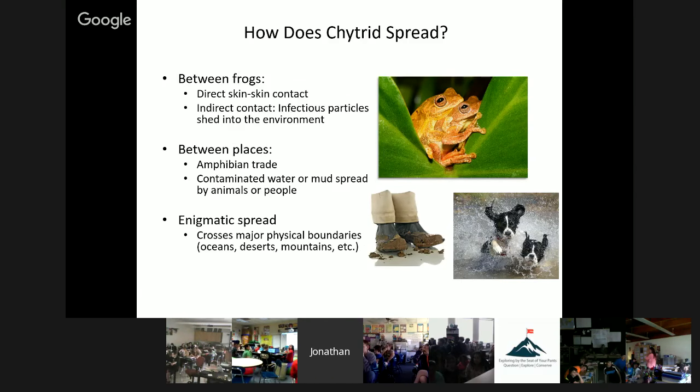We know that this disease can spread between frogs when they touch each other, like in that picture right there, where when they're breeding, they grab onto each other. But also frogs, when they, let's say, sit on a leaf and walk away, that leaf can also become contagious because they shed little infectious particles into what they sit on and also into the water. We know that this disease spreads between places when we move frogs that are infected.